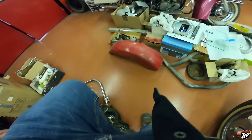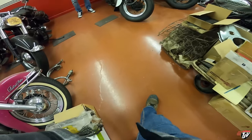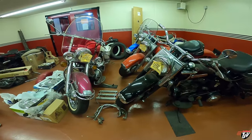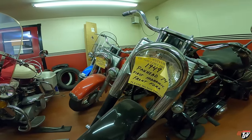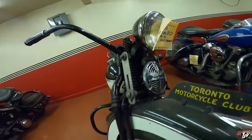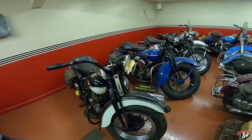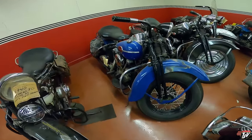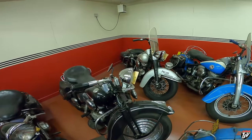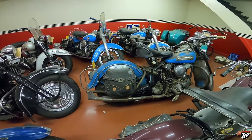Don't touch. Don't touch. I haul a lot of exotic cars. Oh, okay. Truck driver, so I know you don't touch anything that you don't have to. 1949. 1940. Which is the oldest one that you guys got there? The 37 there. And then that blue one in the showroom is a 38. Wow. Police bike there.